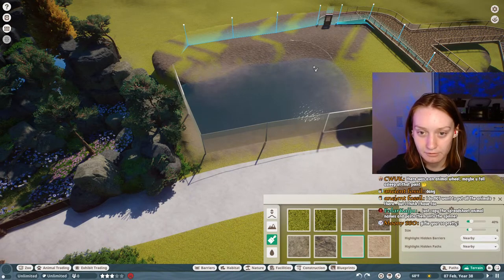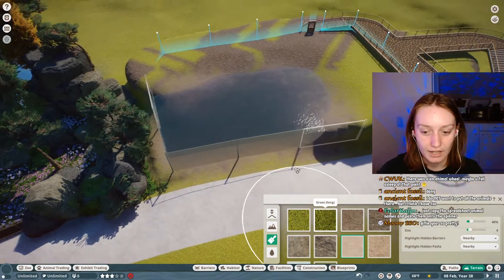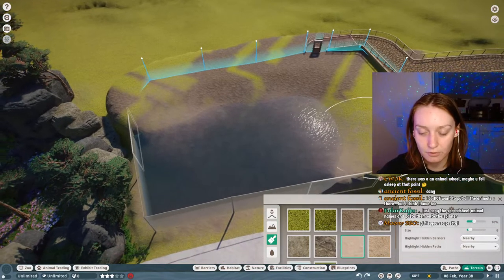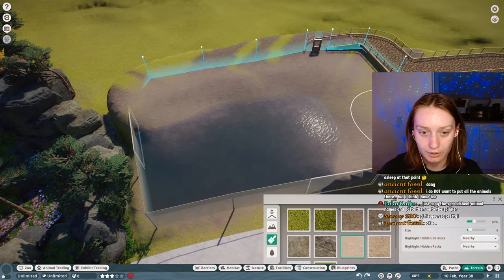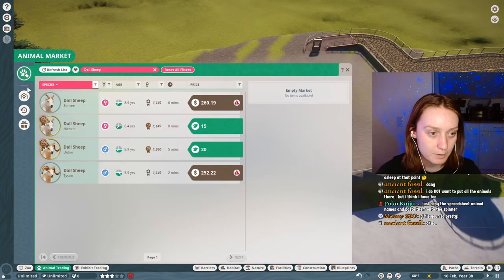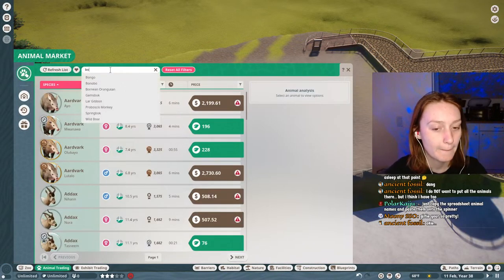There we go. And I think I'm just gonna do sand the whole way, and then I'll come back with the dirt and grass and stuff. We do need to get the bongos in here. So why don't we adopt a pair of bongos? Bongo.